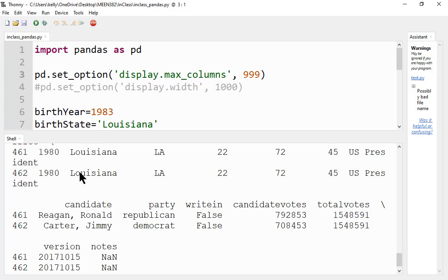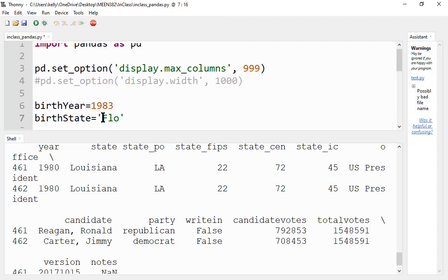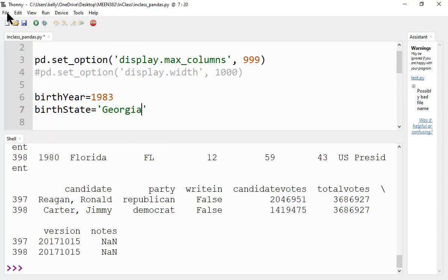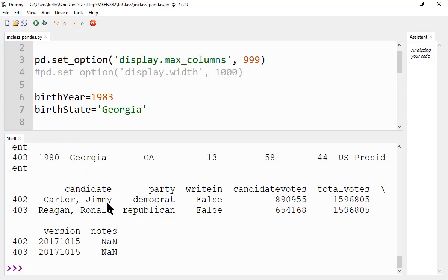in Louisiana. So in a different state, that might have been flip-flopped. Florida might have been different. In fact, let's see. Nope, Ronald Reagan also won Florida. New York, I don't think. I think maybe Georgia. Where's Jimmy Carter from? Is he from Georgia? Somewhere like that. Yeah, he won Georgia. There we go. All right, so it works.